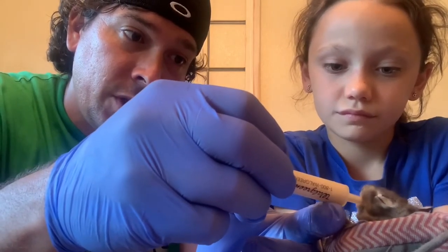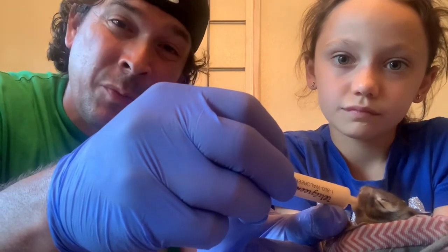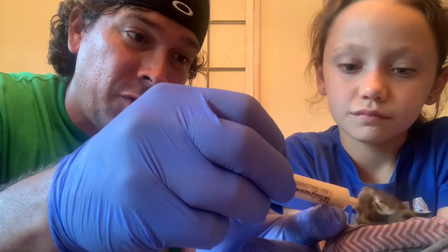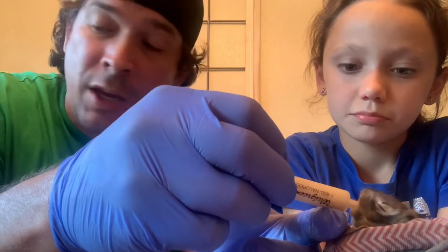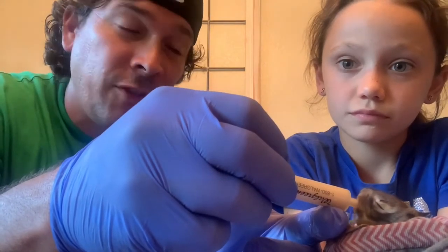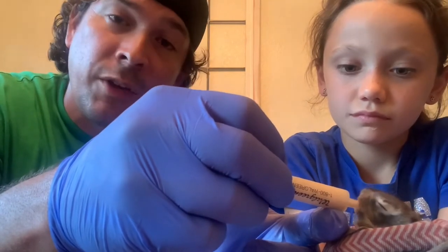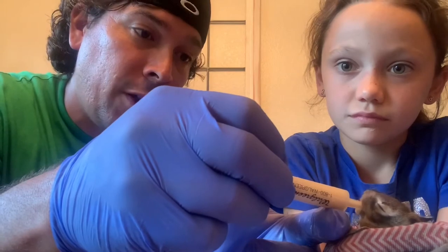We read some statistics that only 10% of rescued wild rabbits survive. So far we are 5 for 5. So we are trying to improve those odds because we're slightly competitive here at Porter Valley Ranch.